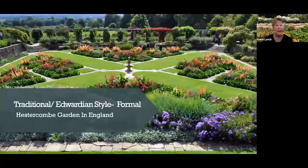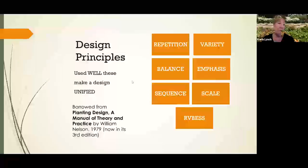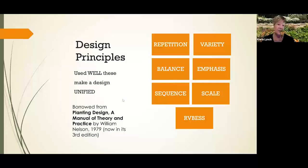You'll hear me use these terms today. This is from my studying with William Nelson, who wrote this book, Planting Design: A Manual of Theory and Practice. Some of you may have that book. I have found it very useful when I want to create a unified look or balance something, to try to manipulate my material to have some of these principles.